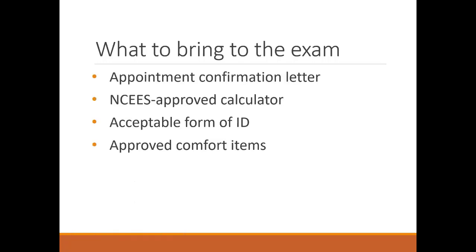What to bring to the exam? Your appointment confirmation letter. Calissa asked about graphing calculators. You must bring an NCEES approved calculator. I'll show you which ones those are. An acceptable form of ID, and they actually specify what is acceptable, and approved comfort items, and they specify what are approved comfort items.